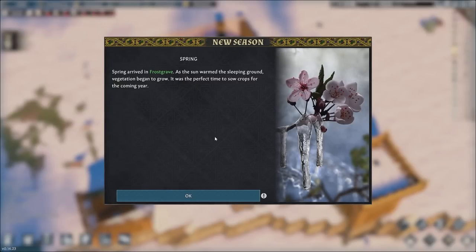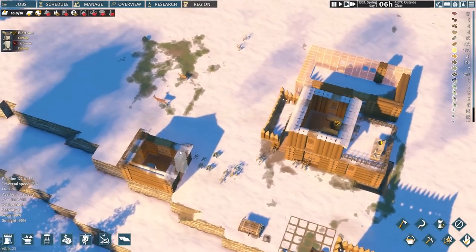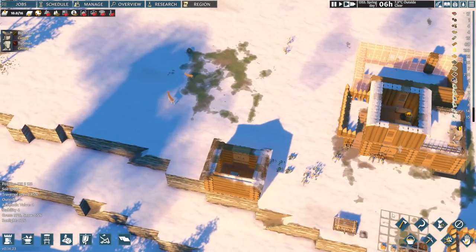All right, spring. Spring arrived in Frostgrave. As the sun warmed the sleeping ground, vegetation began to grow. It was the perfect time to sow crops for the coming year.